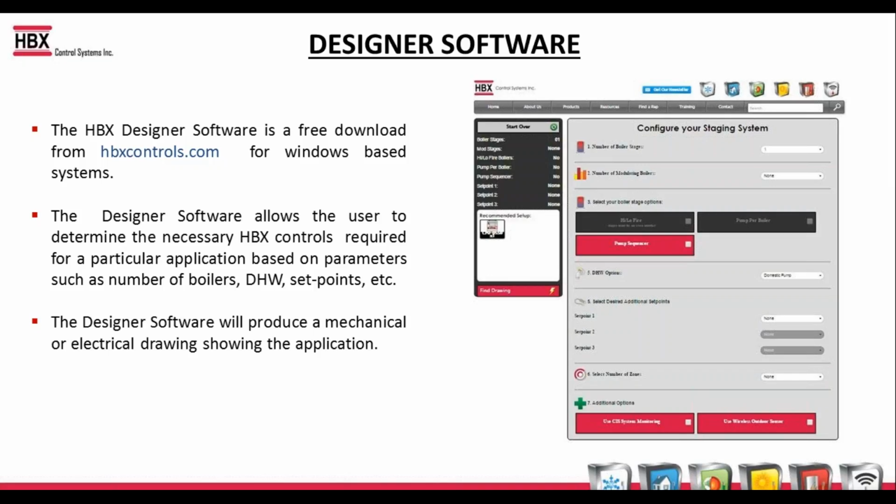So we built this designer software to help contractors, engineers, wholesalers to determine what controls are needed for a specific job. So when you go onto the HBX website, you would just want to go into System Designer, which is on the main page, and you're able to choose up to 4 different controls. You could do staging, mixing, geothermal, and snow melt.